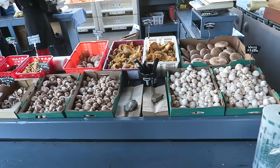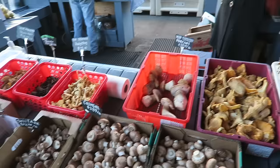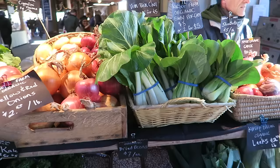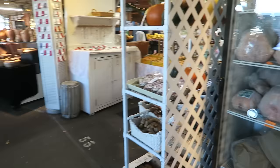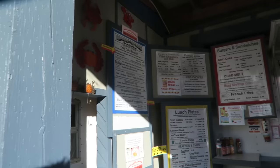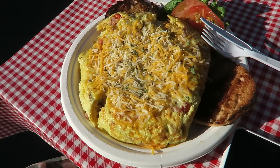All the mushrooms. Porcini mushrooms. $38 a pound for those. It's getting crowded. Baby bok choy. Look at these turkeys, $122. These heaters are my friend, standing by the net. I'm grabbing stuff over here for breakfast. My skillet with everything inside.